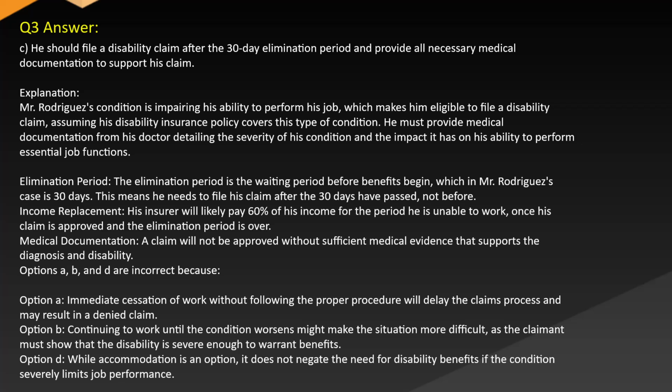Income replacement. His insurer will likely pay 60% of his income for the period he is unable to work once his claim is approved and the elimination period is over. Medical documentation. A claim will not be approved without sufficient medical evidence that supports the diagnosis and disability.